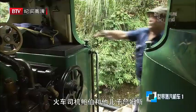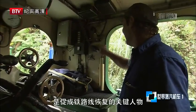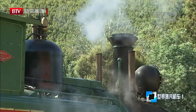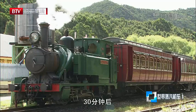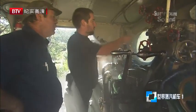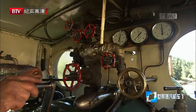Tour guide Graham, engine driver Bob, and his son James were integral members of the group that fought for the restoration. Thirty minutes after departure, we reach Lynchford. The engine room is bathed in quiet intensity.